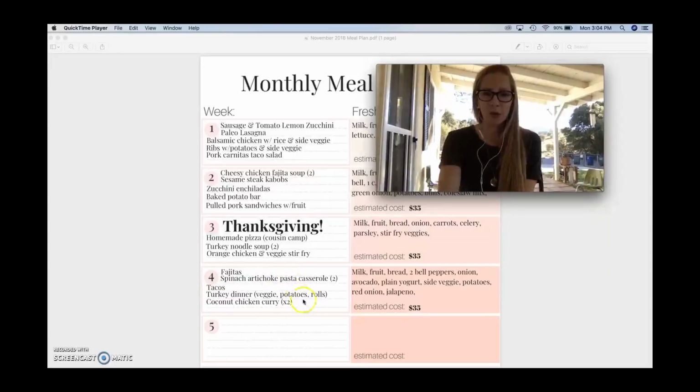And then week 4, we're going to do slow cooker fajitas, spinach artichoke pasta casserole, which is delicious. I've made it several times before, except this recipe calls for risotto. Instead of risotto, I'm just going to do I think a penne pasta maybe, or probably whatever pasta we have left over in the last week of the month.